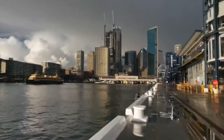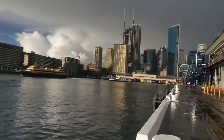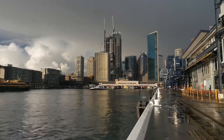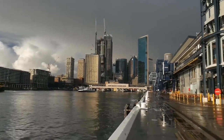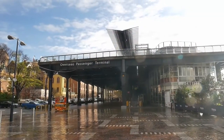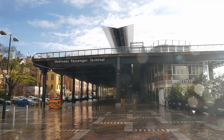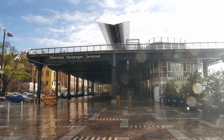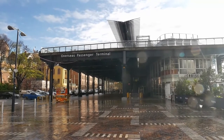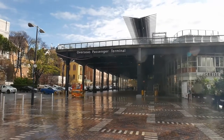Just walking back to the station right there. So that's the station you see right there, Circular Quay station. That's how I got here from my suburban area. This is the overseas passenger terminal without the passengers and the crews. It's where people get off the cruise and see Sydney for the first time, on land anyway. So right now, closed.